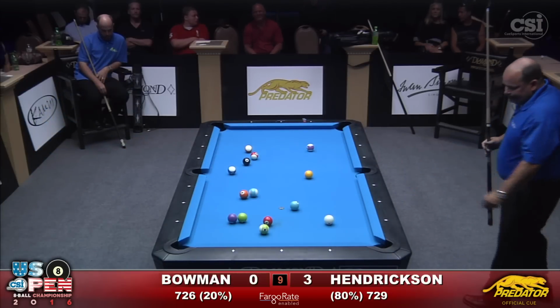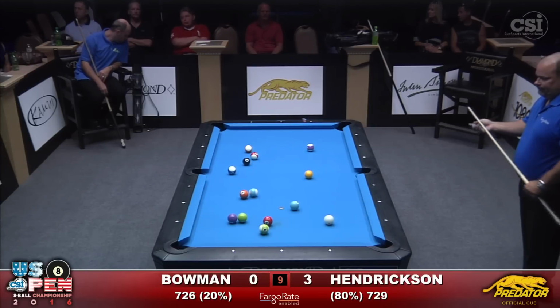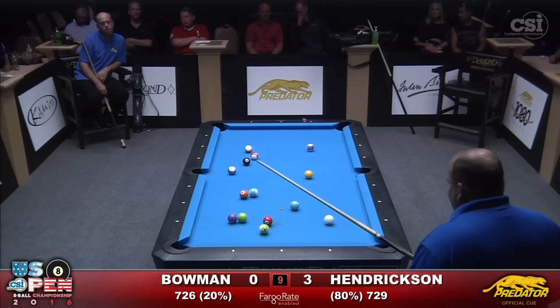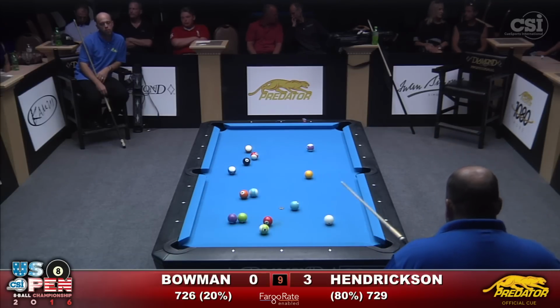I think he's going to just draw back and shoot that 15 in the side next. That's what he'd like to do, because if he can get that ball out of the way, it's clear sailing up by the 8, everything's clear. See where he put his cue? Mm-hmm. He wants to be right in there.